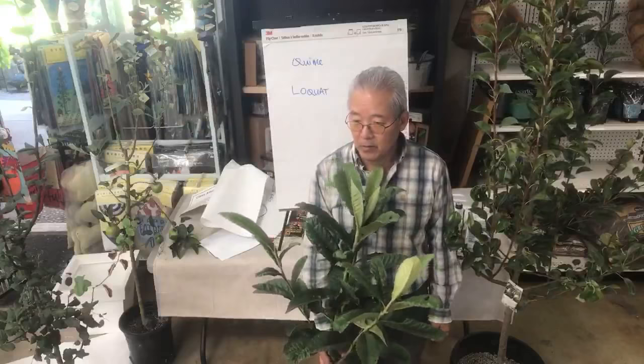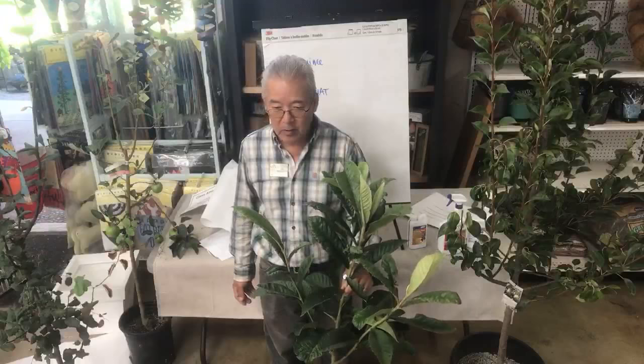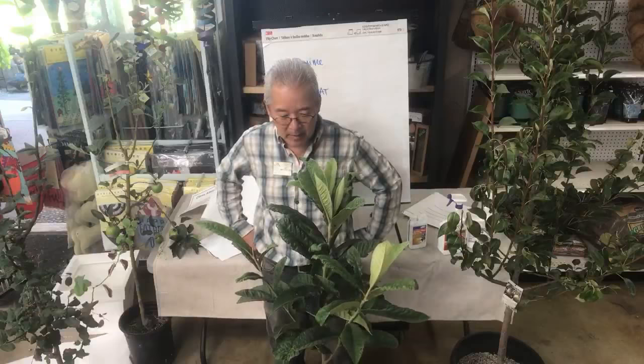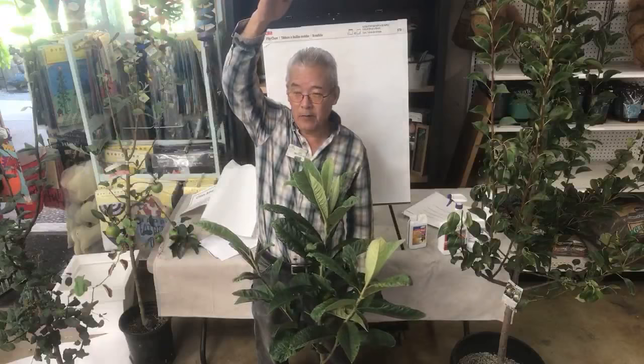And all the ones we grow are seed grown, so each one can be a little different. We've grown a lot from seed. Most of the ones offered in the trade are from seed, and most of them come out good. I would say 90% of the ones grown from seed are quite good, maybe 10% so-so. So that's loquat. Because they're grown from seed, they don't fruit when they're real small. Generally, you have to let them go about 8 foot, and they'll start flowering and fruiting.